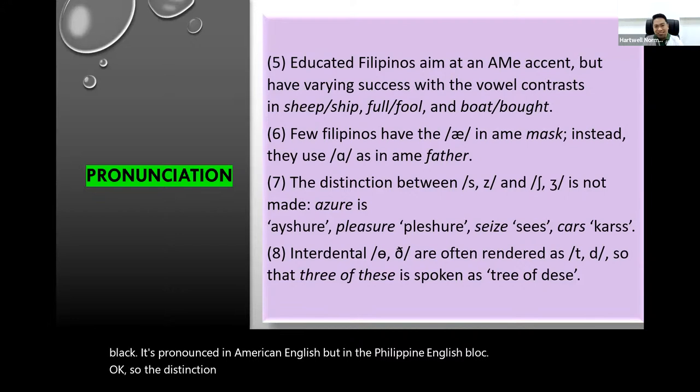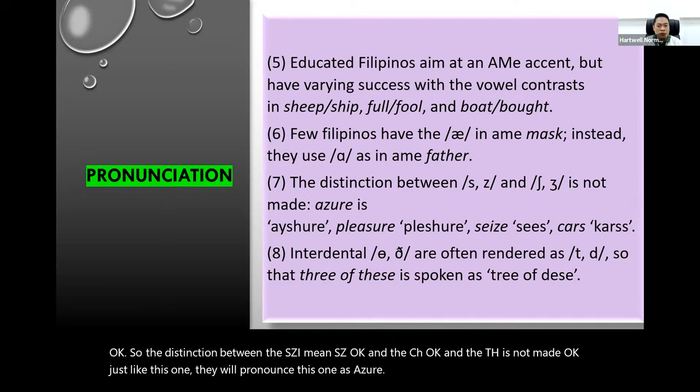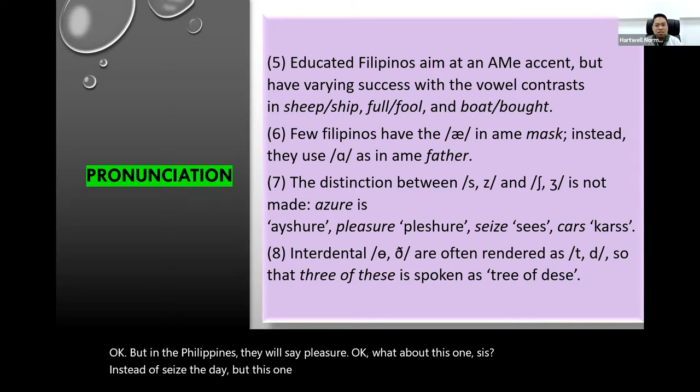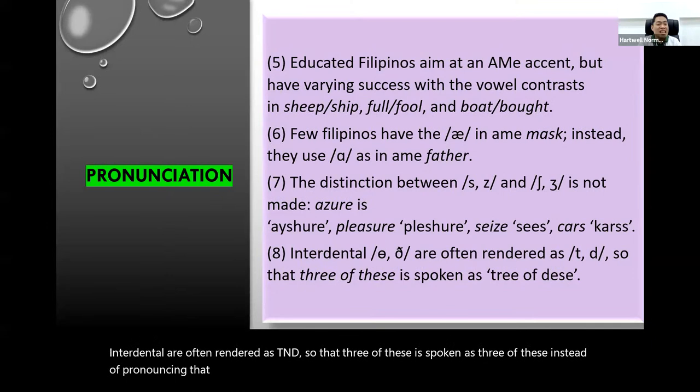S-Z, okay, and the C-H, okay, and the T-H is not made, okay, just like this one. They will pronounce this one as "azure" differently, instead of the American pronunciation. "Pleasure," okay? But in the Philippines, they will say "pleasure" differently, okay? What about this one? "Cease," instead of "seize the day." But this one, "cars," instead of "cars," okay? Interdentals are often rendered as T and D, so that "three of these" is spoken as "tree of dese." Instead of pronouncing that one as "three of these," they will pronounce it the Philippine way. That's Philippine English. Okay.